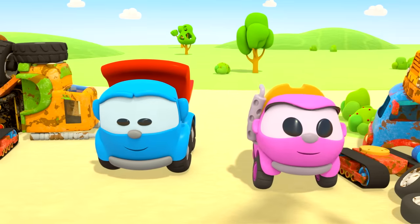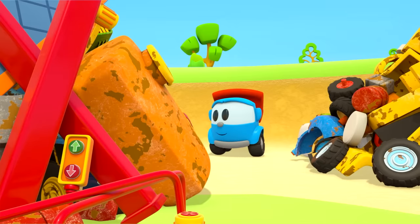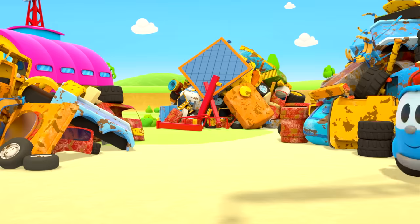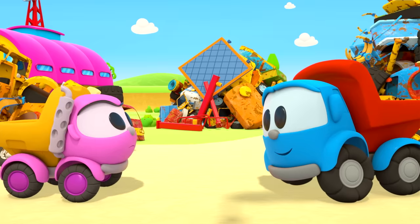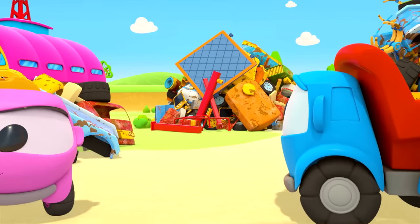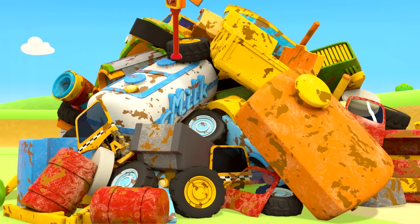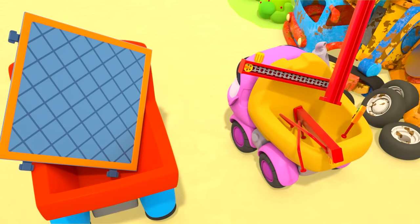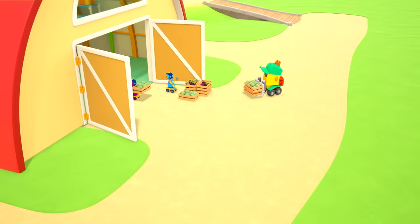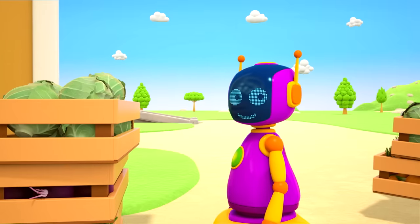Leia and Leo are looking for parts of the lift. Found them? Nope. Look behind you. There they are. The trucks are collecting up all the parts of the lift and taking them to the barn. And there are already lots of crates of vegetables here.